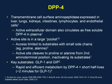DPP-4 inhibitors. DPP-4 is a transmembrane cell surface aminopeptidase expressed in liver, lungs, kidneys, intestines, lymphocytes, and endothelial cells. There's an active extracellular domain, and it also circulates as free soluble DPP-4 in plasma. Their active site is in a large pocket. Access is limited to substrates with small side chains, as an example, proline and alanine. This active site cleaves proline or alanine from the second amino terminal position, inactivating its substrates. And the key substrates are GLP-1 and GIP.